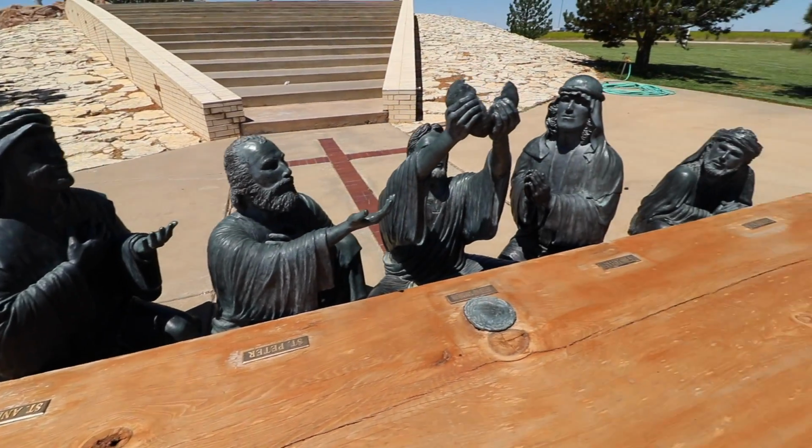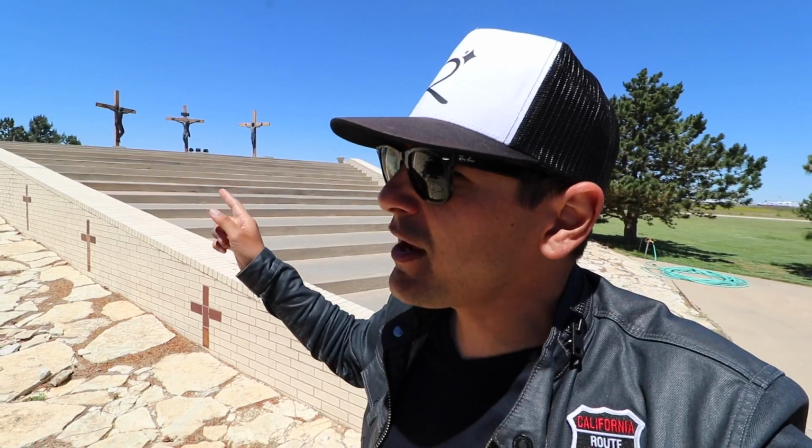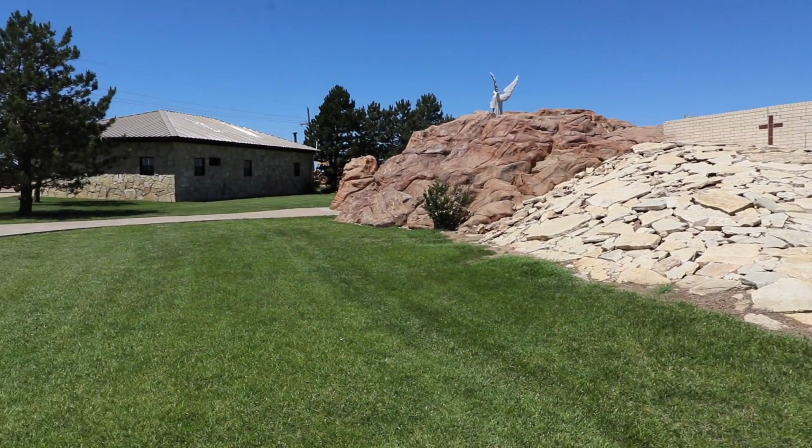The statue of the Last Supper. Hey, James. Why is Judas holding so much money? He always was a total weirdo. I don't trust you, Judas. And last but not least, of course, the replica Calvary, which comes complete with replica empty tomb.